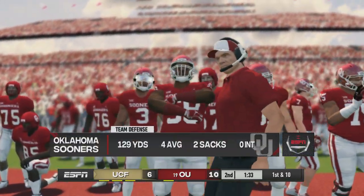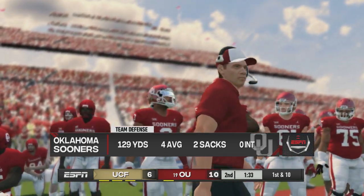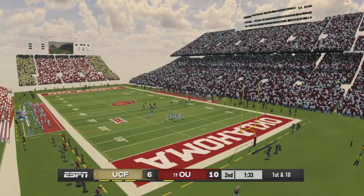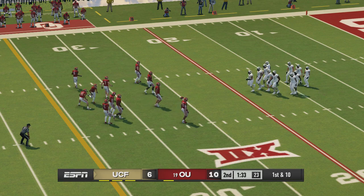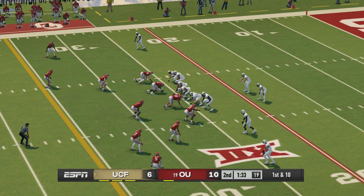I just love to watch this defense play. They've been flying all over the field today, making big play after big play. The crazy thing is, we still have such a close game despite how well they play. In a game that's this close, you can't afford to waste possessions.